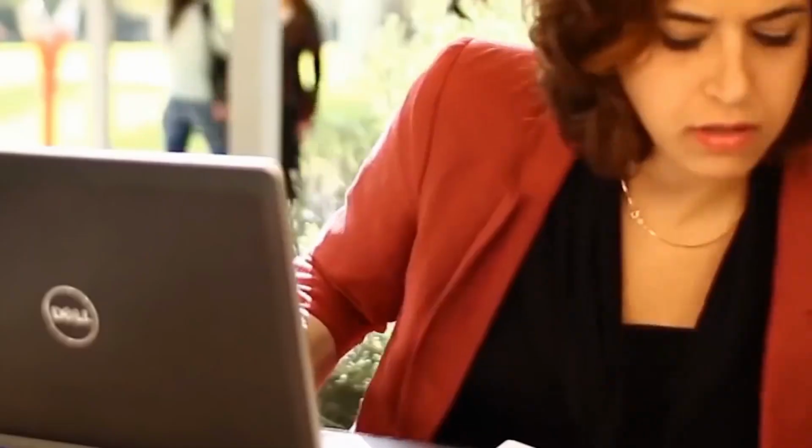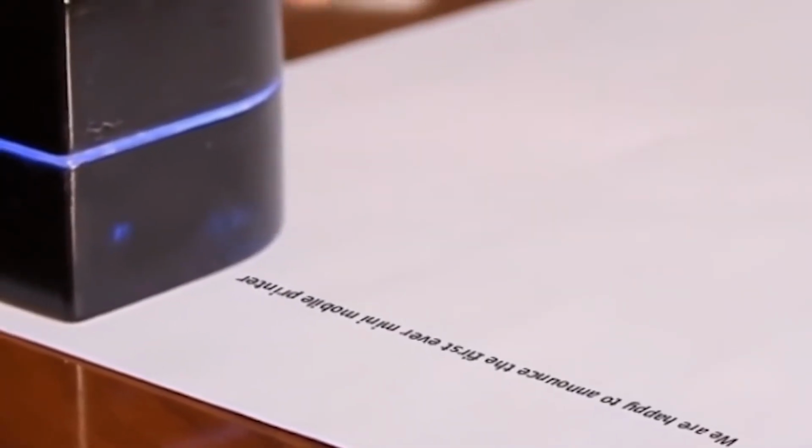The capacity of the built-in cartridge allows you to print up to 1,000 pages, and the battery charge is enough for about 1 hour of continuous operation. You can buy this pocket printer for about $180.